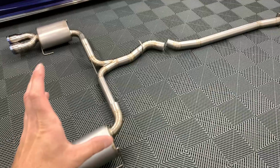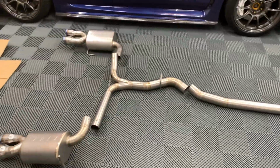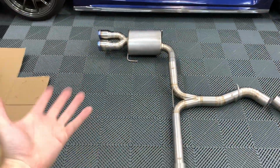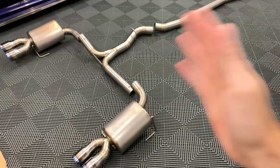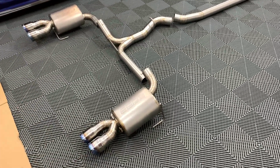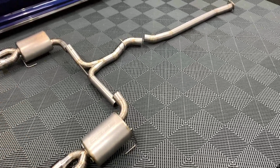So having something a little bit higher quality, handmade in the US at that, just makes, to me, a little bit higher quality exhaust. And that's the main reason why there's less expensive parts and more expensive parts. It's just the materials used, how it's made, where it's made, that kind of stuff. I didn't mean it's a bad exhaust, so please don't take that the wrong way.